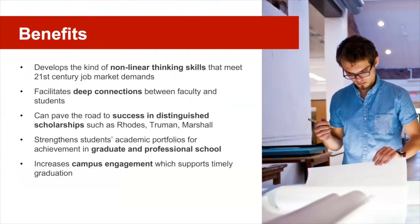There are a lot of benefits that come with being a part of undergraduate research, the most important of which is the idea that it helps develop the kind of nonlinear thinking skills that our 21st century job market really needs right now. Those types of skills are critical and creative thinking, communication, teamwork, the types of skills that you certainly can learn in a classroom, but when you get to do something that is applied, where you take the knowledge you learn in a classroom and apply it to the work that you're doing in research, it drives those skills even deeper and gives you an opportunity in a job interview, for example, to really be able to talk about how you built those skills.